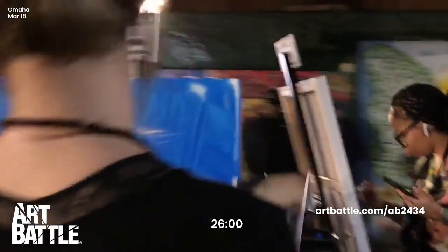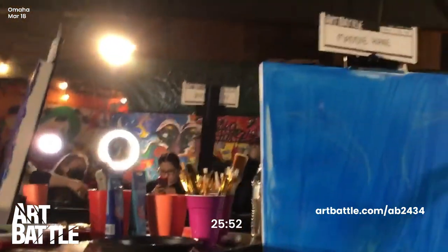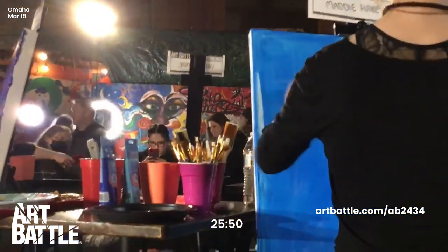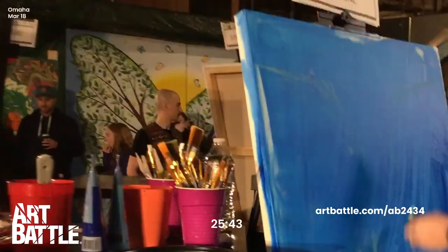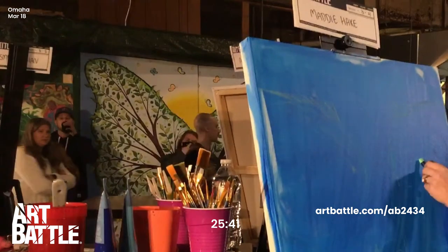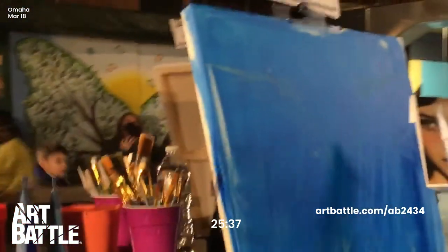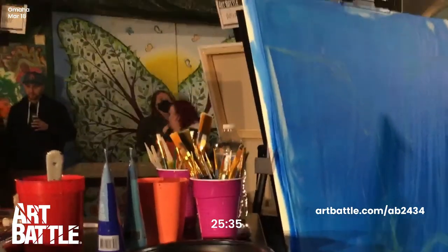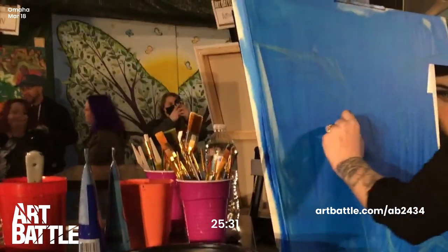Moving over to Maddie Hake, and Maddie has now toned her canvas with all of the cerulean blue, so she's probably working in an opposing color family to what she did in her first round qualifying piece, with her first round qualifying piece being very, very warm in its color tone. And Maddie often likes to play with a limited palette, so it's no surprise to me that she's actually choosing blue now to be her major component in the final round.